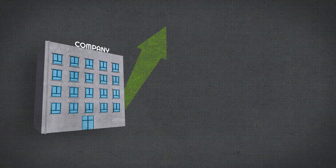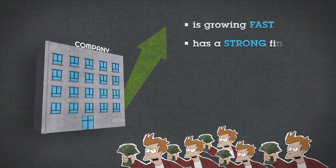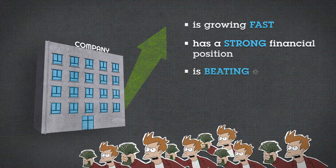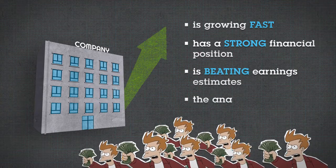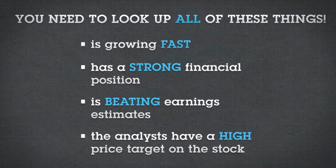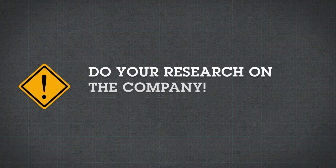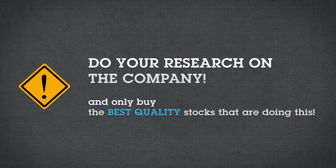Yes. When everyone sees that the company just hit a new high, they will be even more likely to buy if the company is growing fast, has a strong financial position, is beating earnings estimates, and the analysts have a high price target on the stock. You need to look up all of these things. Do your research on the company, and only buy the best quality stocks that are doing this.